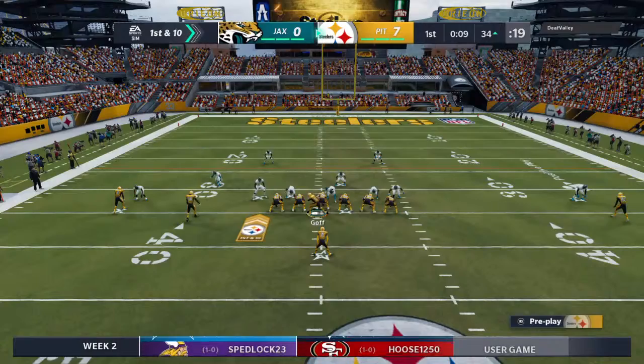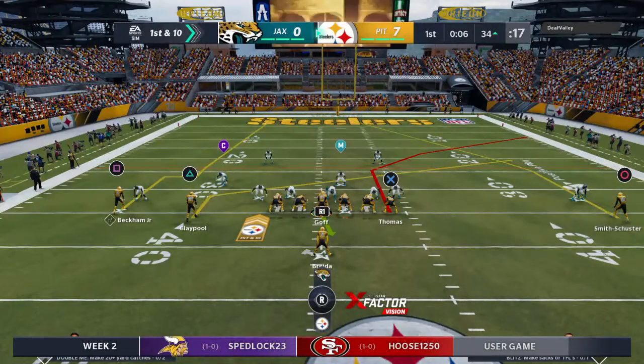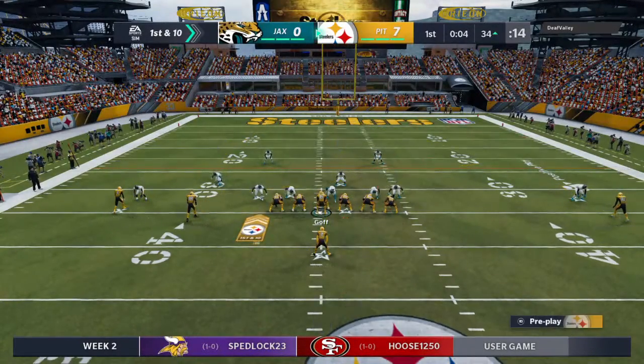56, Mike. 56. You ain't going nowhere. 56 to Mike, boys.